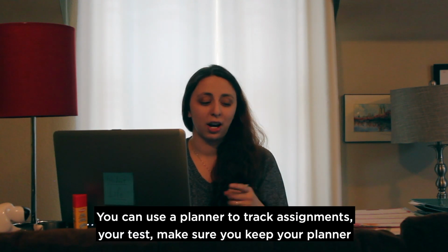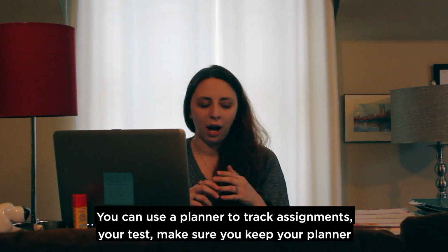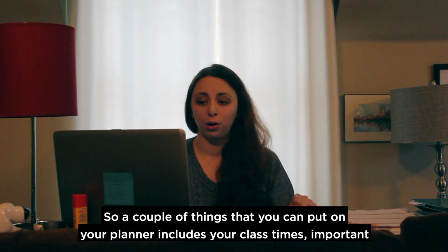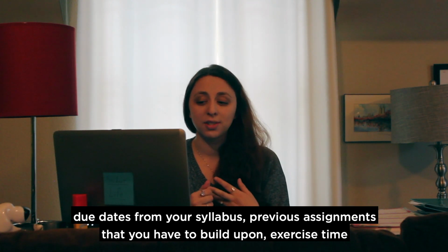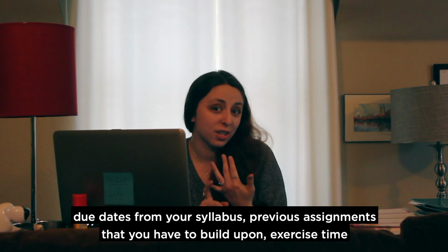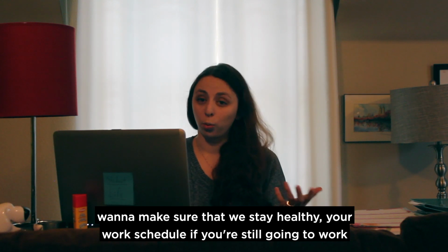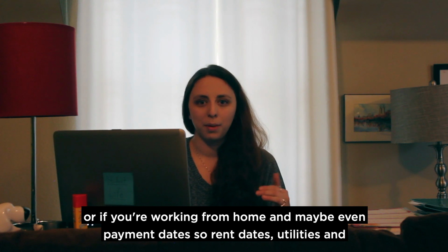You can use a planner to track assignments and your tests, and you can make sure you keep your planner here at your designated workstation. A couple of things that you can put on your planner include your class times, important due dates from your syllabus, previous assignments that you have to build upon, and exercise time to make sure you're getting your exercise. I know we're all working at home now, so we want to make sure we stay healthy. Also your work schedule, if you're still going to work or if you're working from home, and maybe even payment dates.